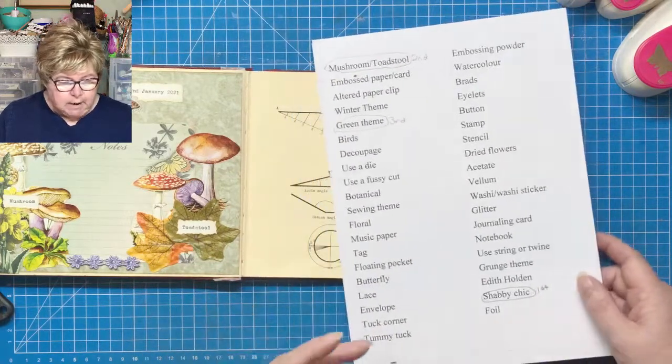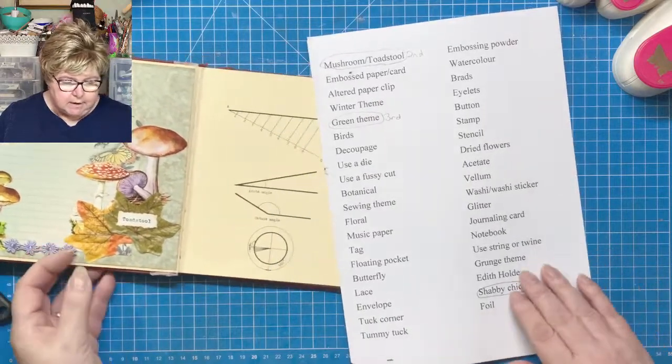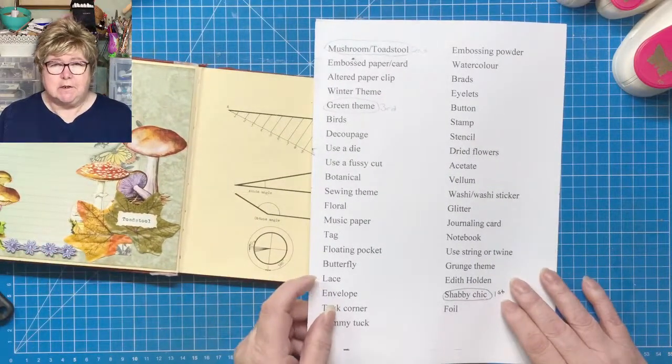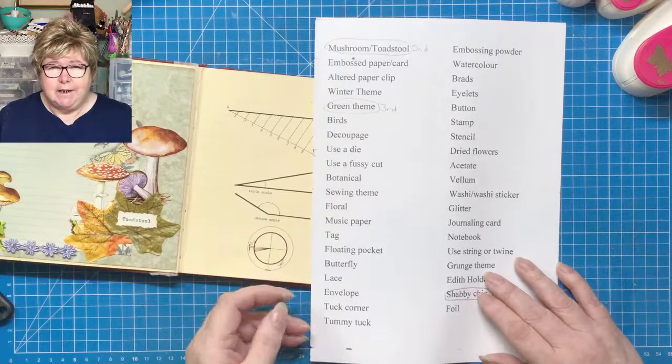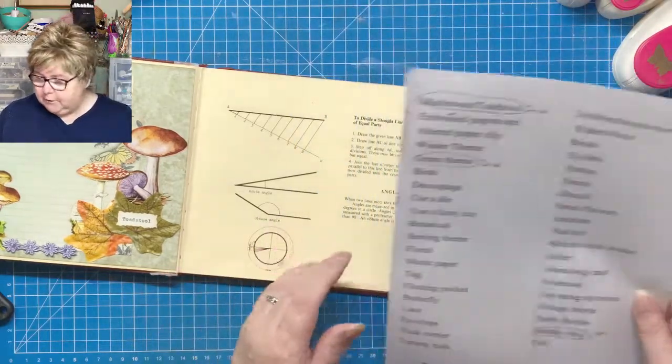So don't private message me saying, oh, do you like this? Do you not like this? I've had so many private messages from people. It's fine. If you like it, that's all that matters. So let's move on.